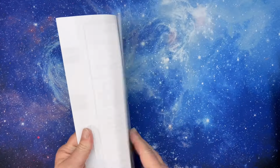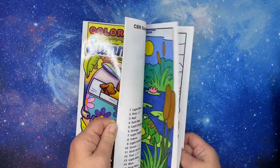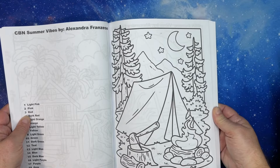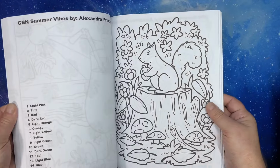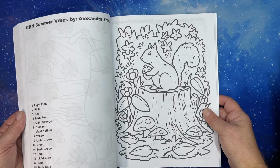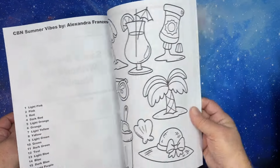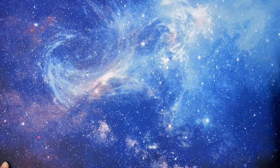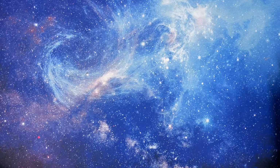And then I got Summer Vibes, which is the color by number. And I don't want to show you my finished pages because those are for my finished pages. You get the color by number version, and then in the back you get the unnumbered version. So I've been doing the color by number and the non-color by number together to see the differences.